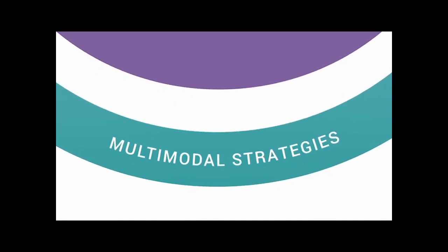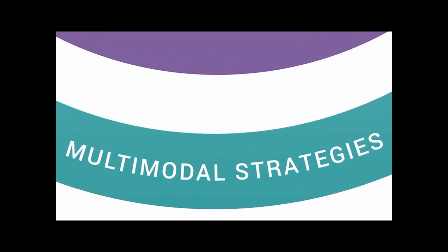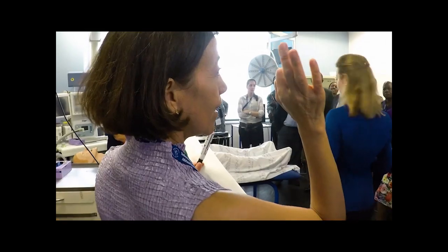The fifth component is the use of multimodal strategies to implement recommendations to improve practices at the point of care. These guidelines reinforce the value of multimodal strategies for decision makers, for leaders, for implementers. And what this means is making sure the right resources are in place, the infrastructure to support improvement. It means using the most effective methods of training and education.